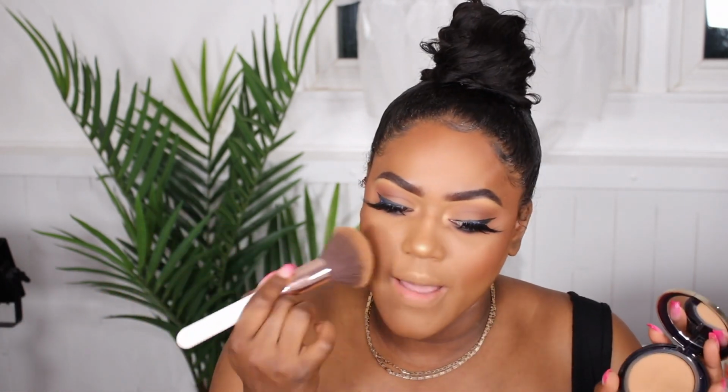I don't really touch up on days like this, like I just usually blot. I try not to touch up with powder on really hot days because I feel like it can get cakey and it can get like ugly. But I definitely keep a mirror on me so I can see what I'm looking like, you know, if I need to make that decision, then I can make that decision.